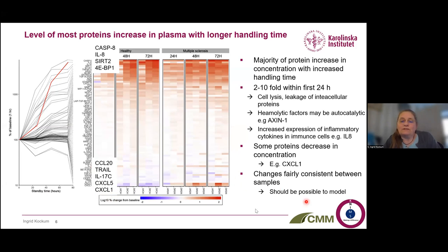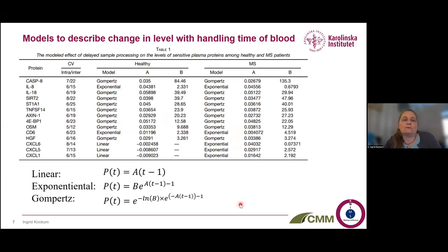We also observed that the changes were quite systematic between samples, so that pointed us towards thinking that we could probably model this. So here are some examples where the levels have changed over time, have been modeled with different models. So we used 3 different statistical models, linear, exponential, and Gompertz. Here we present the best one for each one of them, 1 in healthy individuals and 1 in MS cases, but it's not so different in the 2.